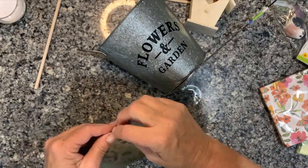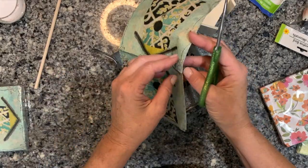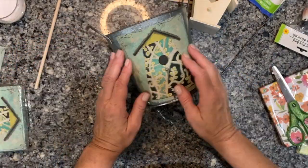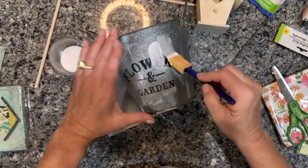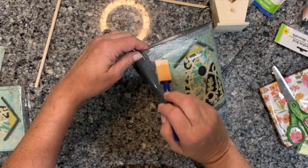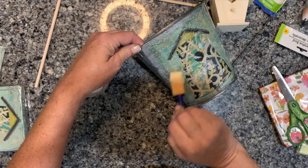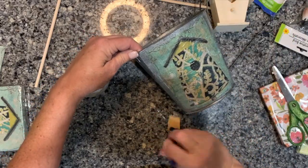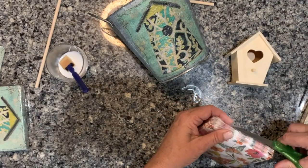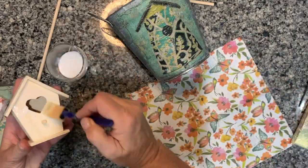So first I take this napkin, which has a birdhouse on it, and I loved the colors. It's very muted and sort of looks old and rusty like an old bucket would. And so I Mod Podge that on there just to cover up the words because, of course, I'm changing what I'm using this for and going with the birdhouse theme on the whole thing. And I only used a quarter of a napkin, so I still have a bunch of those napkins left. I guess I'll use them at a party.